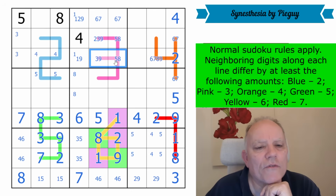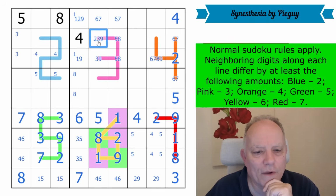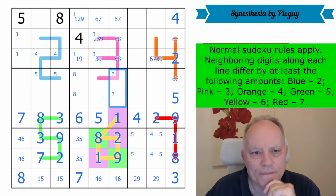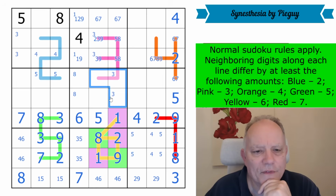So this is either a 3-8 pair or a 9-5 pair now. If it was 9-5, that would be 1, that would be 8, that would be 2, that would be 3. In fact, one of these is a definite 3 now. And one of those is a 3. One of these two's a 2. That's unlikely to be helpful. 8, 3, 5, 6, 1. 7 and 4 are also in these cells.